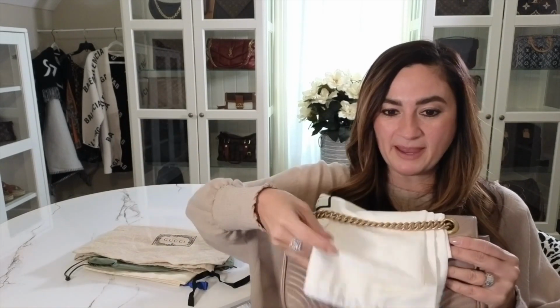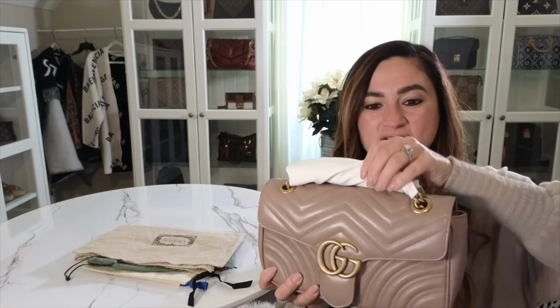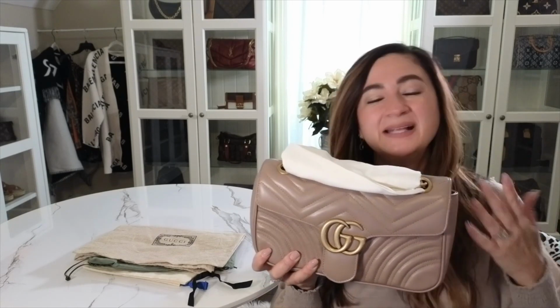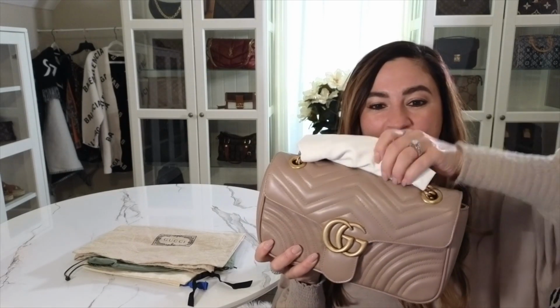So I use a dust bag, and all I do is really just sit it on the bag. Like you can see here, it's sitting there. I lay it there and then I just fold it over. A lot of the reasons why I do that is because I don't want the chain to be sitting on the leather. Over time, it could dent your bag. It's never happened to me with any of my bags. So what I do, I just tend to tuck the chain into the actual bag and then just support it this way.